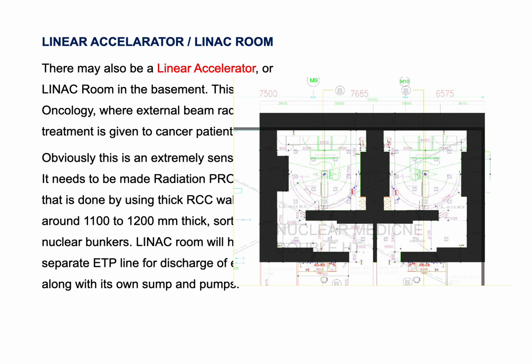LINAC room will have its own separate ETP line for discharge of effluent along with its sump and pump. Now in this drawing we can see that at places, the LINAC room's walls even extend up to 2400 thick.